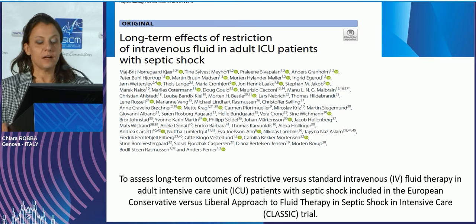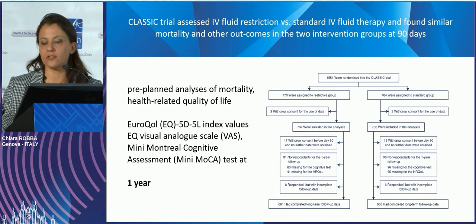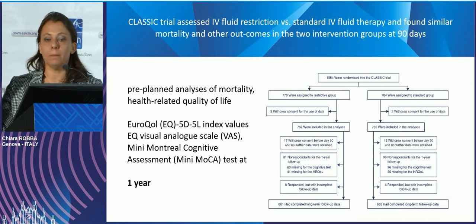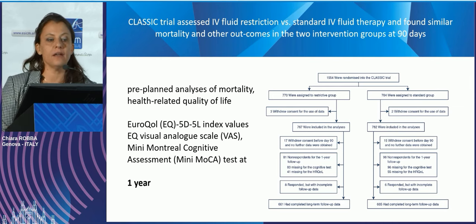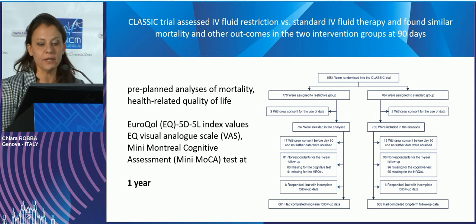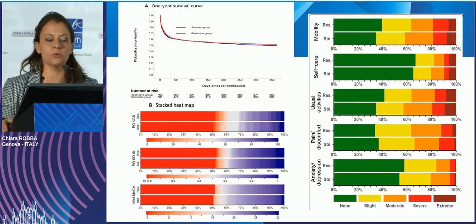This is another trial. I think that you all know the CLASSIC trial, which is a large randomized controlled trial of restrictive versus standard IV fluid therapy. And this is a pre-planned analysis for the long term, because the CLASSIC trial assessed the outcomes at 90 days. And in this study, the follow-up was until 1 year. So if you remember, the CLASSIC trial was a negative trial in terms of outcome. And this is just the continuation of it.